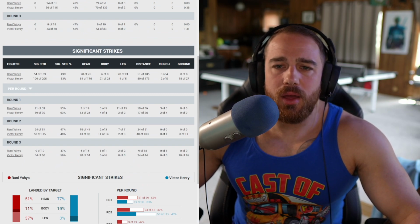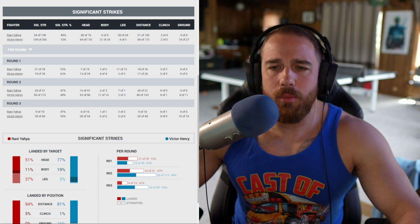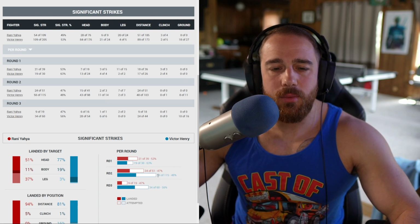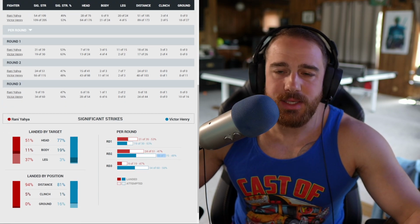Henry keeps the pressure on as the round moves forward, keeping Yahya on the fence, and then Henry went to the body with the right hand, and then a 1-2 to the head, and Yahya goes down. Ton of damage. I think he could have even got the finish in this round if he made him stand back up, but he followed him. 56-24 in favor of Henry. Not even close. So I had it 10-8, 19-19.